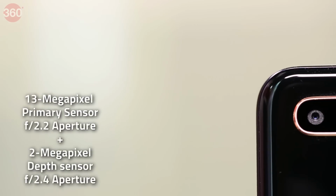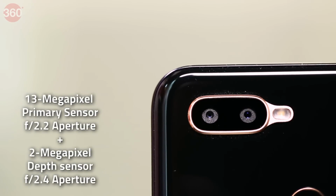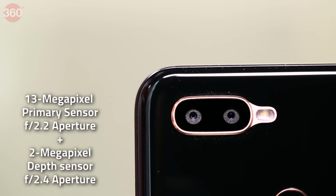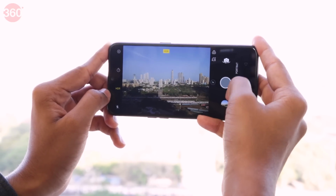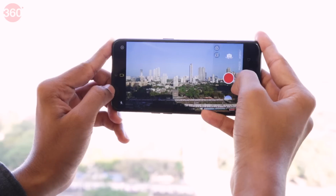The Oppo A5s has a dual camera setup at the back consisting of a 13 megapixel primary sensor with an f2.2 aperture and a 2 megapixel depth sensor with an f2.4 aperture. At the front, it has an 8 megapixel selfie shooter with an f2.0 aperture. We found the camera app on the Oppo A5s easy to use. It has portrait and pano modes apart from the photo and video modes.